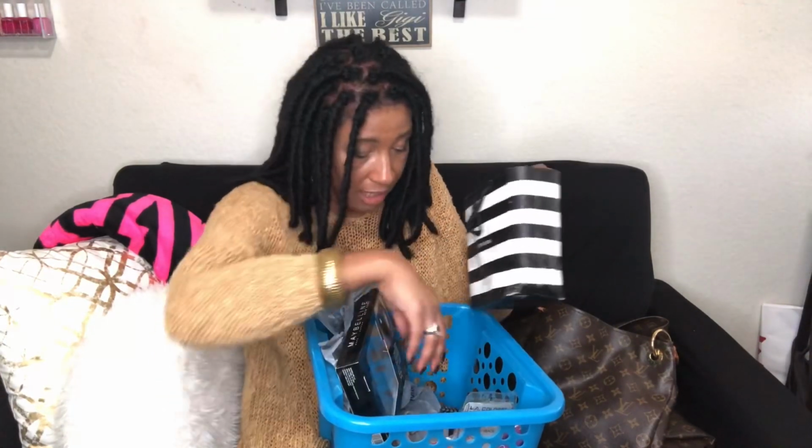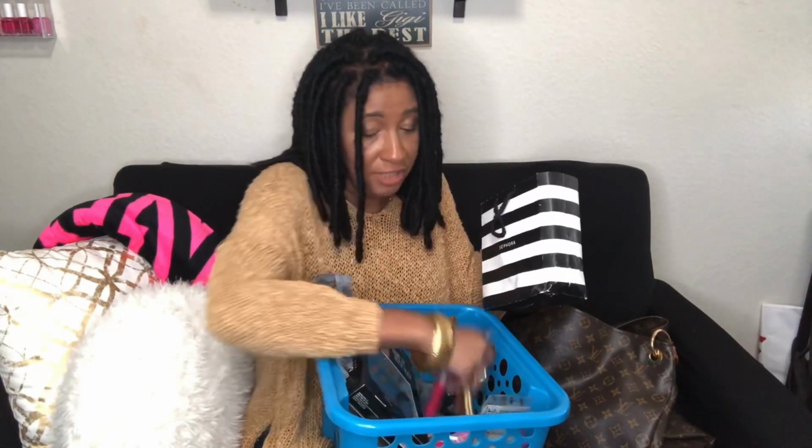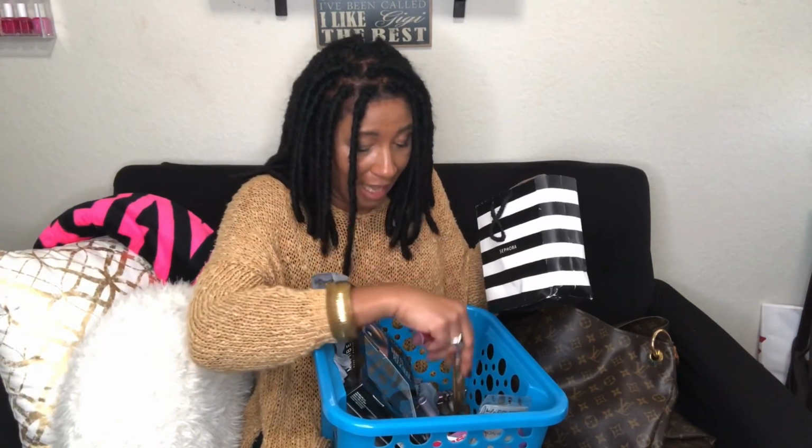I need them gone. And I'm looking at these lipsticks. Look at these. These are all lipsticks over years. These are empty mascara cases that need to go. I can't really do anything with the lipsticks other than trash them, because who wants a lipstick that's been used? So I guess they're going in the trash.